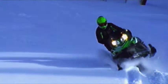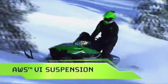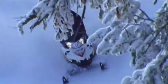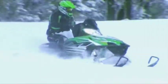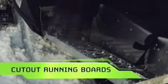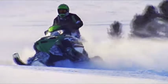Other expert-grade mountain features include AWS-6 front suspension with an adjustable ski stance, Fox Float rear suspension, and 153-inch and 162-inch Power Claw track options, all designed to handle the steep and nasty. Mountain ergonomics are enhanced with a new, taller, lightweight seat. Telescoping handlebars on the M Snow Pros adjust quickly for powder or trail riding. And an extra light and sturdy tunnel design with wide running boards featuring large snow-removing cutouts delivers a good, solid foothold.